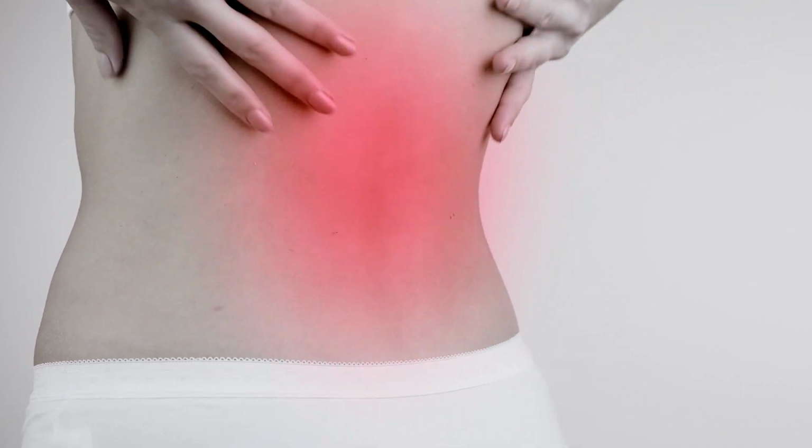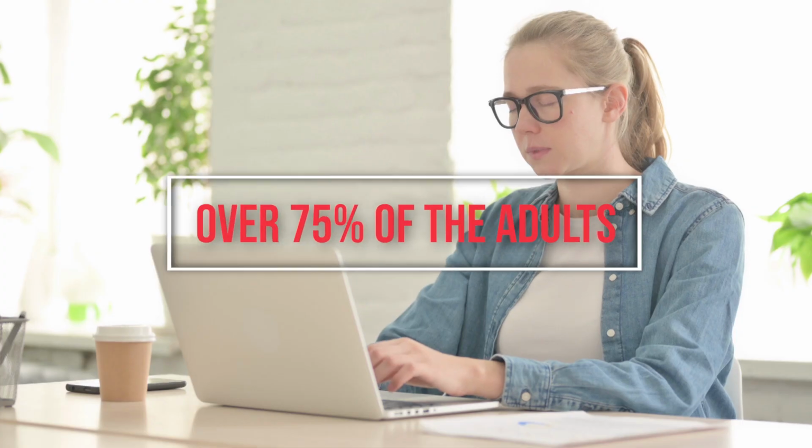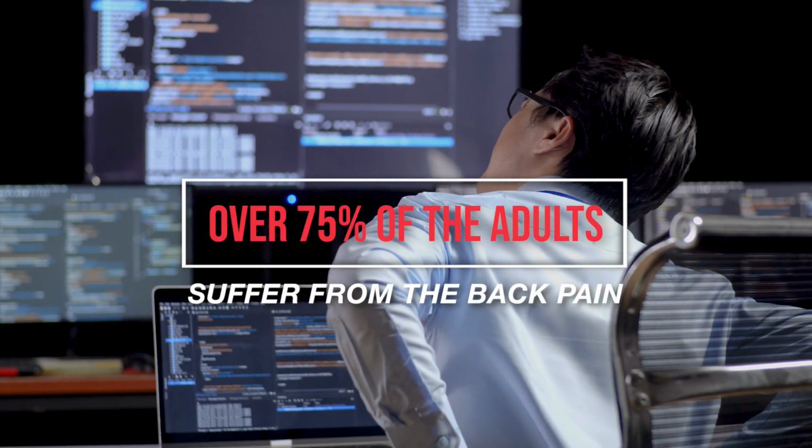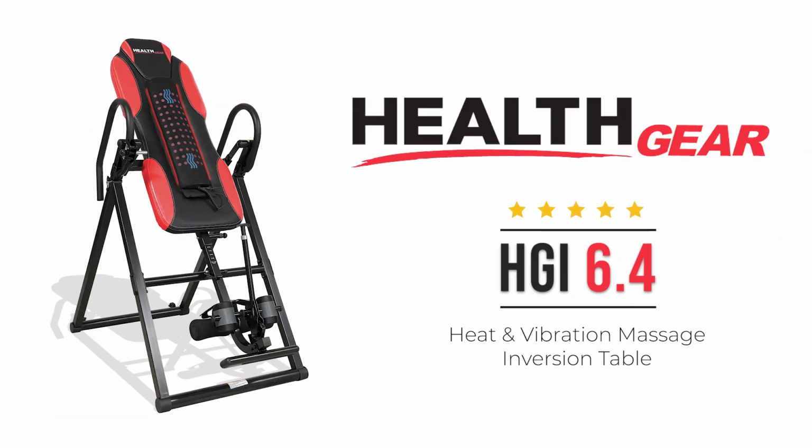Do you or someone you know suffer from back pain? Statistics indicate that over 75% of the adult population suffers from some type of back pain. Introducing the latest in inversion technology from Healthgear, the leading supplier of quality inversion tables to the retail market.